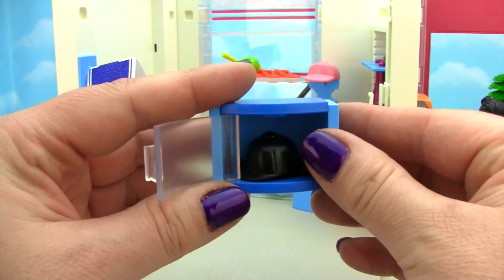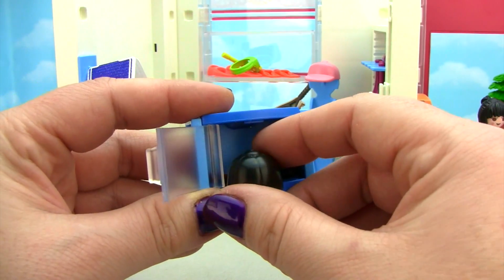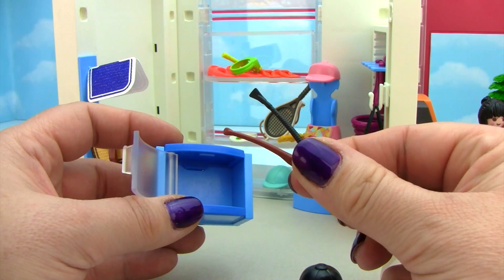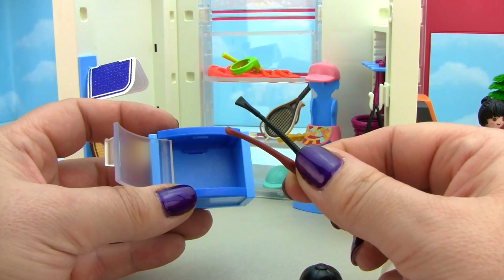So we can just pop this open. And inside we have a black riding helmet. And then we have 2 riding crops. So these would be used by the riders when they're on their horses itself.